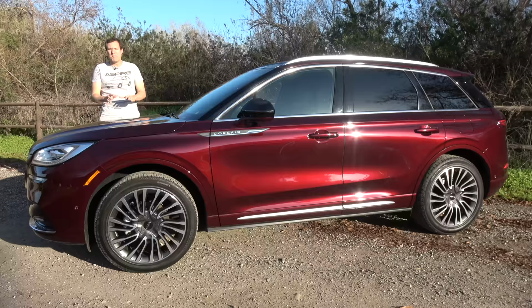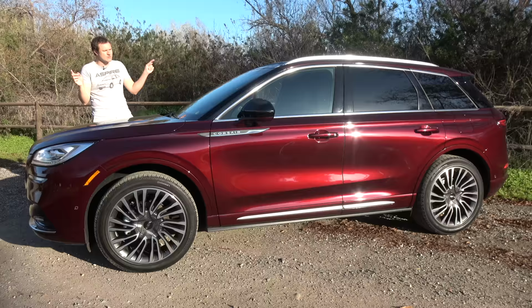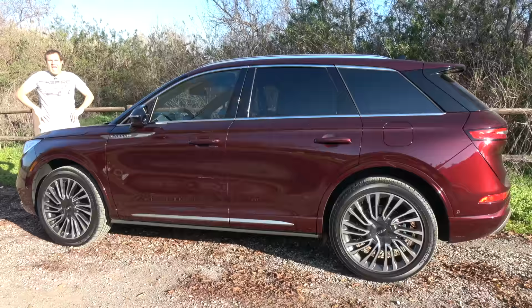But that's not to say that the Corsair isn't powerful. The base engine is a 2-liter turbocharged 4-cylinder that makes 250 horsepower. Or you can step up to a 2.3-liter turbocharged 4-cylinder like this car, that makes 295 horsepower. And speaking of this car, this is a top-of-the-line Reserve model, almost fully loaded with options, and that means it carries a sticker price of just under $60,000. And today, I'm gonna find out if it's worth it.